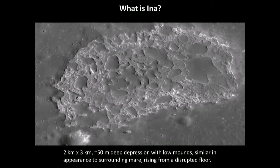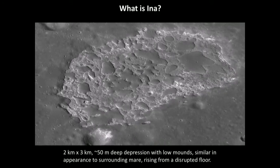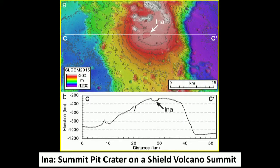This is a perspective view of the topography of Ina. These are highs. It's really hard to make your eyes do that, but in fact they are. These are mounds, 2 to 3 kilometers in size, in a 50 meter deep depression with low mounds, similar in appearance to surrounding mare units, rising from what looks like a very fresh, optically fresh and disrupted floor. So how do you produce these things?